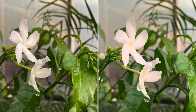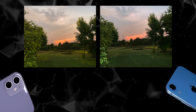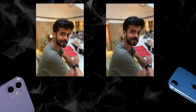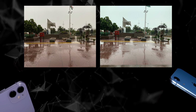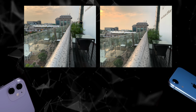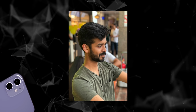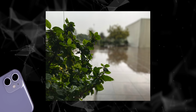I took a lot of other photos as well, and as you can see, the iPhone 11 photo is better almost every single time. Even in portrait mode, just look at this shot. In most cases, however, as far as the dynamic range and the colors are concerned, both the phones are pretty evenly matched. But yeah, the iPhone 11 does take slightly warmer photos with better details. Plus, with the iPhone 11, you can now take portrait mode shots of animals, plants, objects, etc.